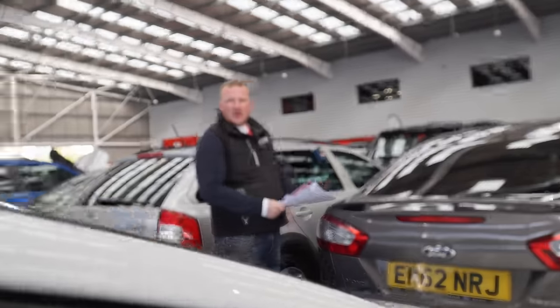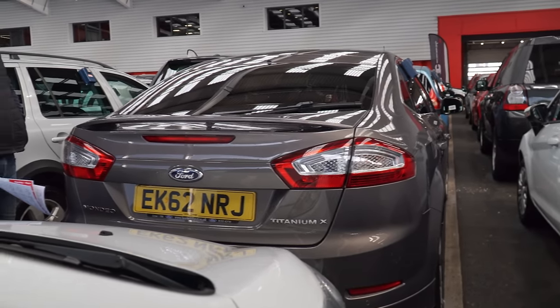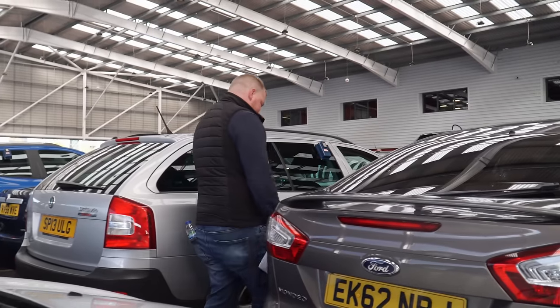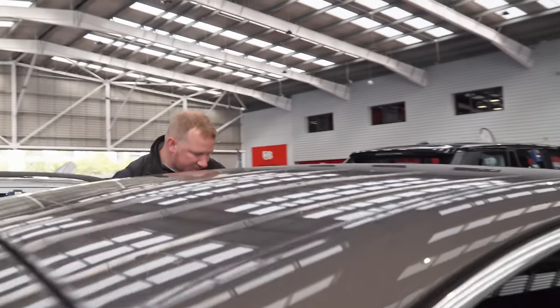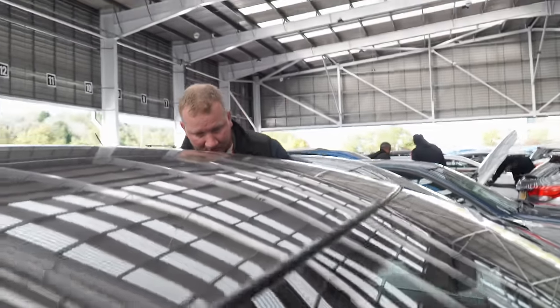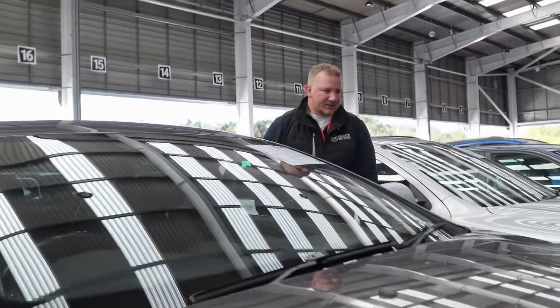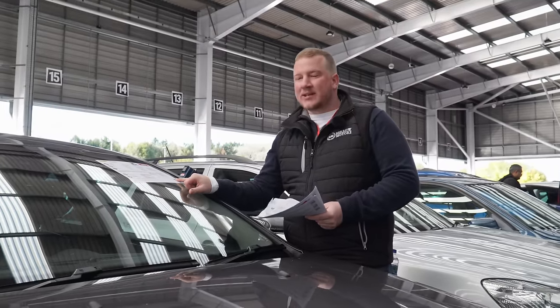Oh, here's another one that I was interested in. This would have been right up my strata. Ford Mondeo, Titanium X. It's got all the thingies on it. Snowflake wheels, manual. It's got one of my favorite interiors. This thing would be so comfortable to drive. Nice half Alcantara interior. It says it's not running okay and the engine management light is on.